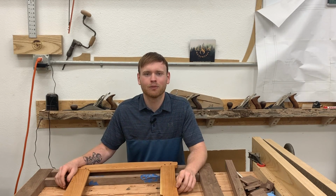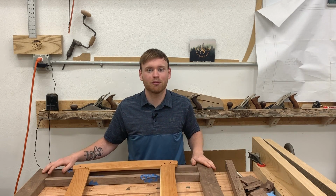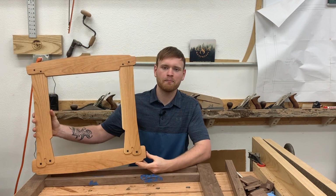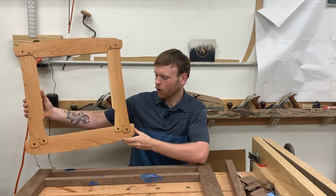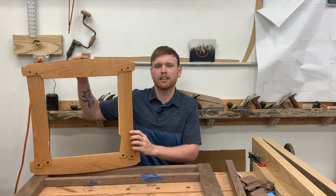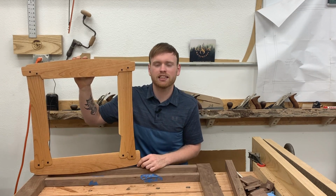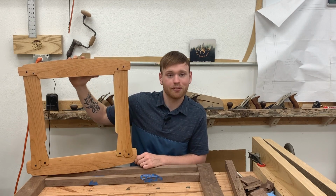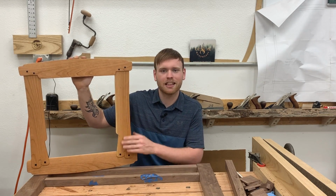This week I've been working on making a couple frames here. I recently just finished this frame here. It is a John Hall frame. Mark Spagnolo, the Wood Whisperer, did an article in Popular Woodworking magazine in 2009 and I was like, yep, I'm definitely gonna make that. So I made this out of cherry.